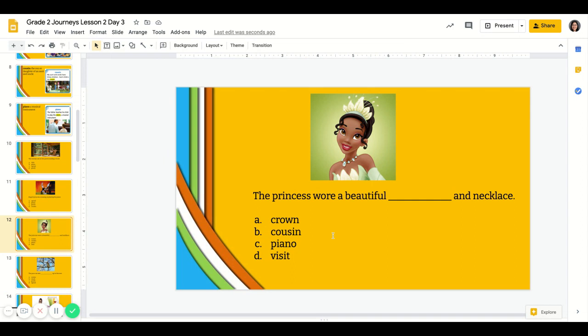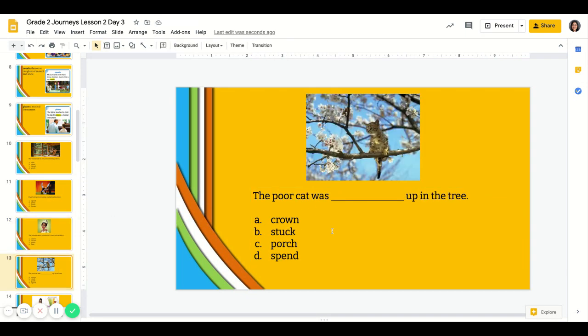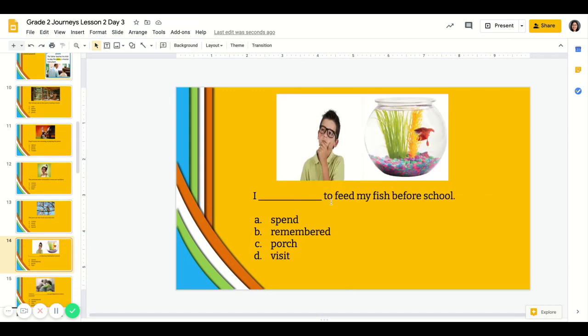The princess wore a beautiful blank and necklace. What could it be? You got it. If you said crown, you are correct. Princess wore a beautiful crown and necklace. Next vocabulary word. The poor cat was blank up in the tree. What do you think it is? You got it. The poor cat was stuck up in the tree. Let's try our next one.